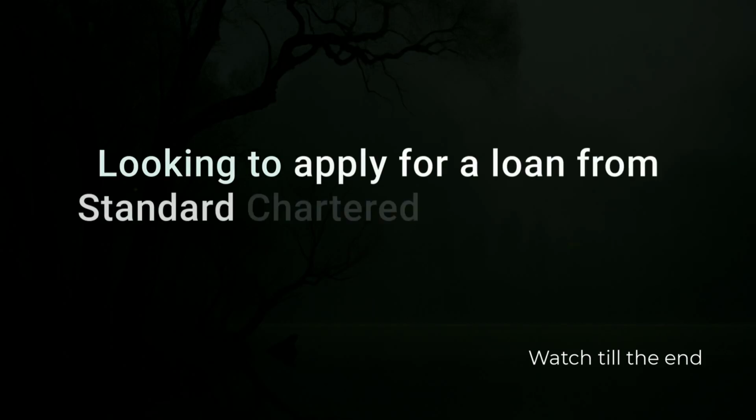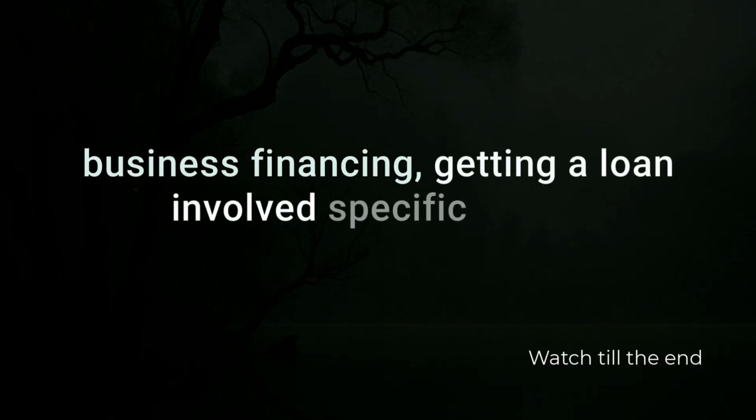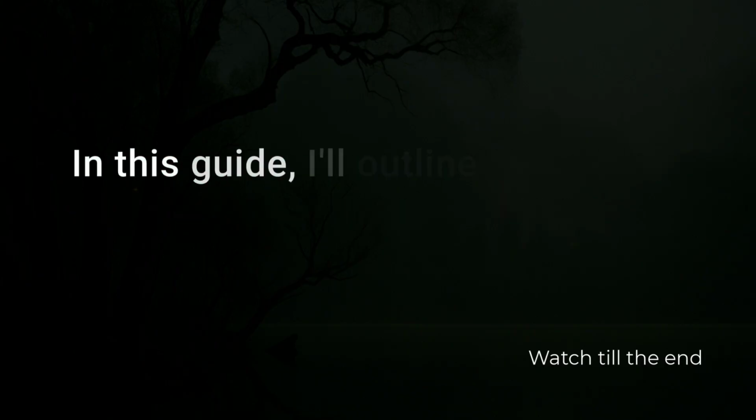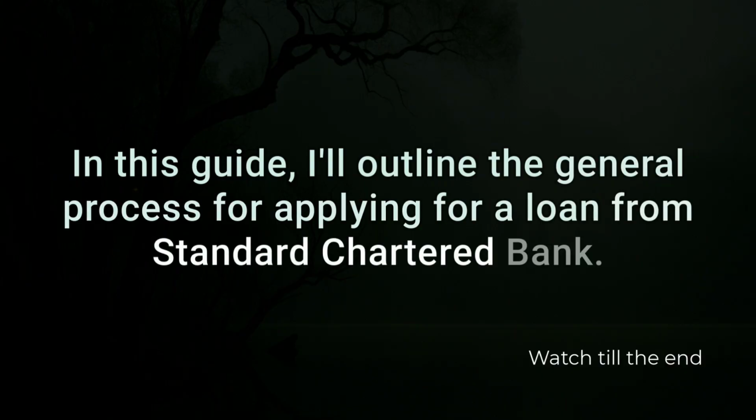Looking to apply for a loan from Standard Chartered Bank? Whether it's a personal loan, home loan, or business financing, getting a loan involves specific steps. In this guide, I'll outline the general process for applying for a loan from Standard Chartered Bank.